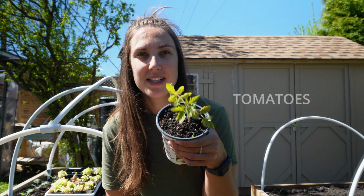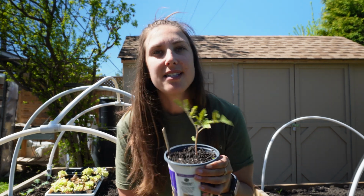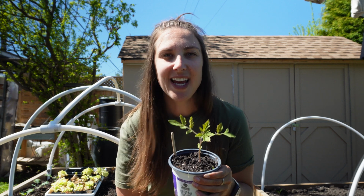Okay, so the last plant we're going to talk about today is tomatoes. And so these are really easy to grow. If you don't want to grow them from seed, they're readily available at greenhouses. And I consider these plants zombie plants. They're just impossible to kill. Even if you took off all the leaves on here, somehow it would find a way to grow all over again. They are just really, really difficult to kill.